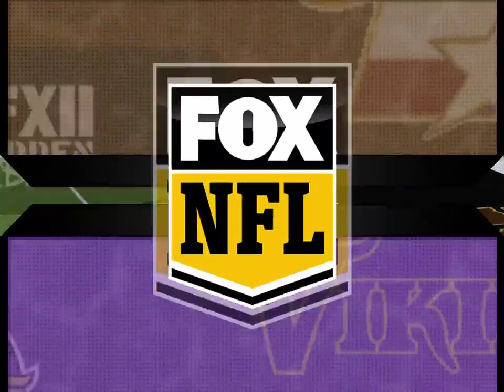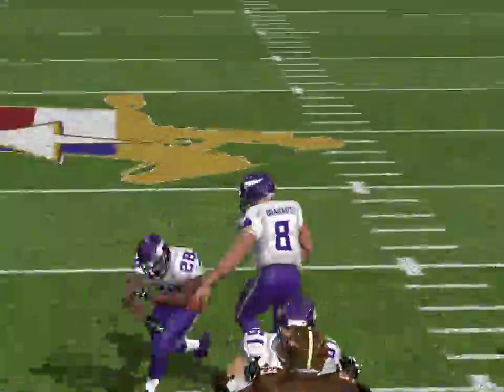He's a competitor out there, and he wants the ball in pressure situations. And you can usually count on him to get the first down for you. This time, he just couldn't hang on to it.